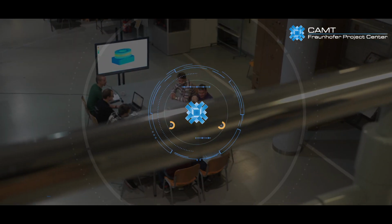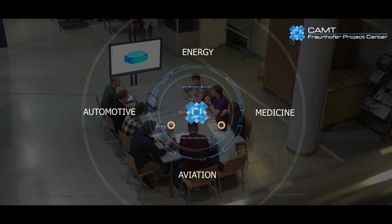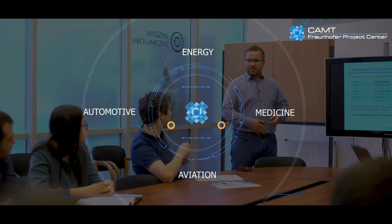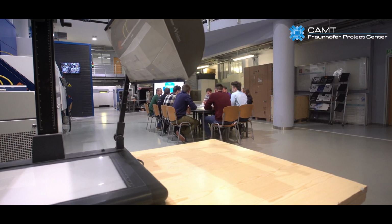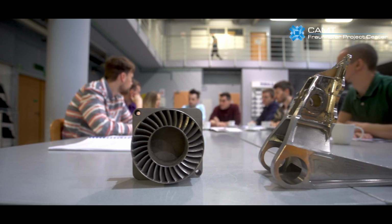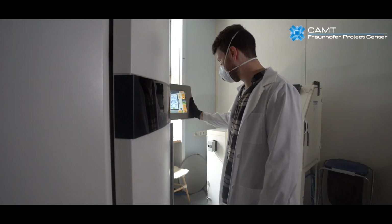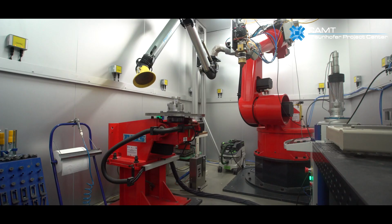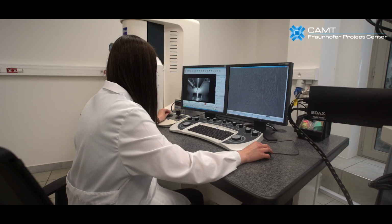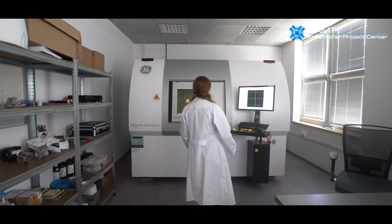CAMT carries out R&D projects for various industries such as automotive, aviation, medicine, and energy. The type of research carried out by the center not only responds to, but shapes and precedes current industrial trends. The center's structure operates several laboratories which are closely related to the additive manufacturing production cycle. Laboratories for polymer and metal AM processing, machining, laser and hybrid technologies, material testing, post-processing, computed tomography, and reverse engineering.